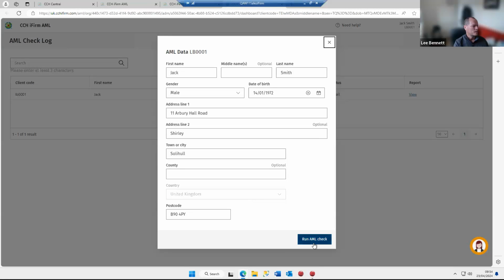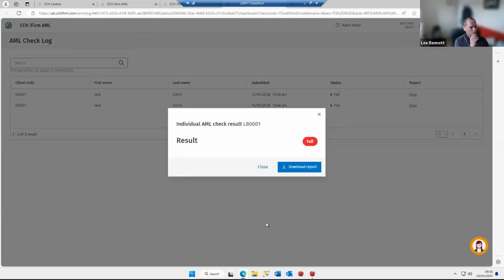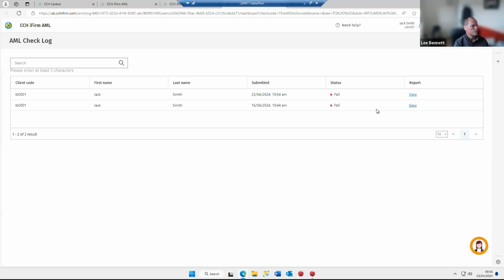And down at the bottom here, you'll see Run AML Check. This is where the system will go off and run those various checks that I've just explained and listed out. And it will come back with a result. Now, in this case, you'll see that the AML check itself has failed. I do have the option to download a report or simply close this box, and the system will then show me the results of the checks that have been run.